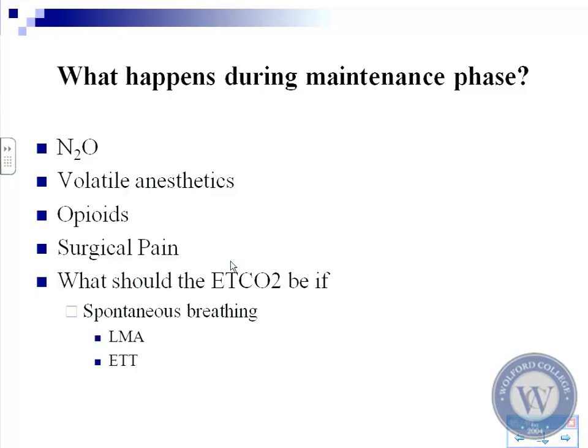So there are several ways of getting people to stop breathing. One is to hyperventilate them. Two is to deepen your volatile anesthetic. Third is to add more narcotic. A lot of us will use whichever one we want in a certain situation. Okay? Surgical pain by far will stimulate you to breathe.